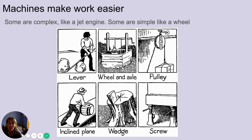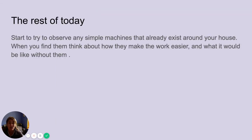You can find this all written down on page 289 of your book as well. Think about these 6 simple machines, and here's your very easy assignment. Try to observe any simple machines that already exist around your house. When you find them, think about how they make work easier and what it would be like without them.